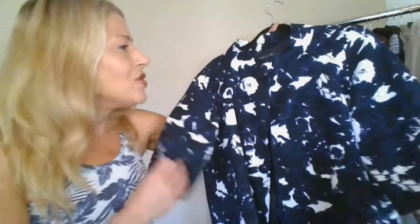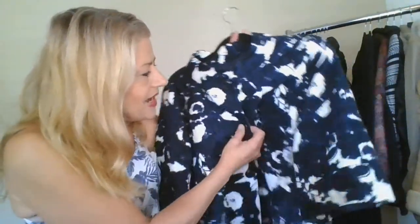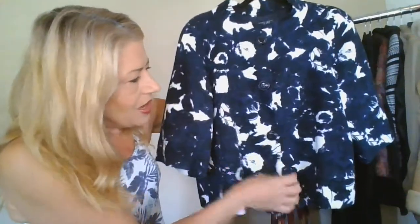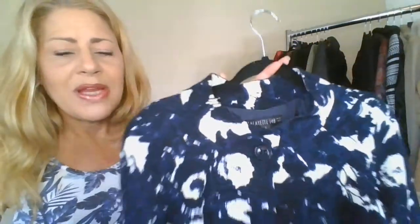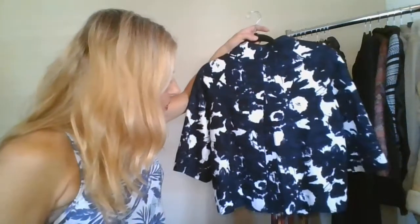All right, now this brand, I have not been successful in selling yet, although I only have a pair of wool pants and a shirt. And the shirt's nothing spectacular. So maybe this will do better. I don't know. There's no interesting material to it. It has this little snap down, and it's like a crop cape style jacket, but it is absolutely adorable, and it's really pretty in this navy and white print. So it's Lafayette 148, size 8. So yeah, really, really expensive brand, but so far has not done well for me.